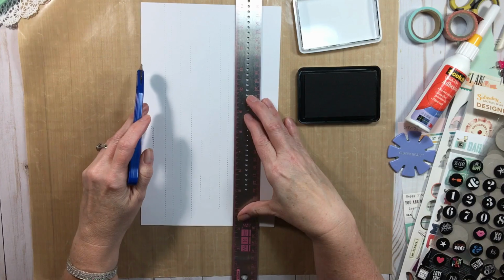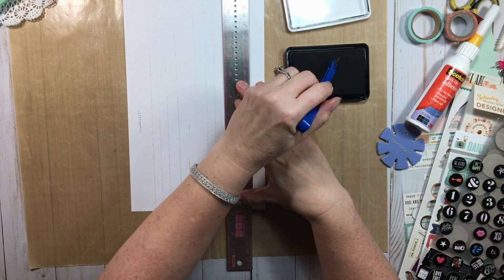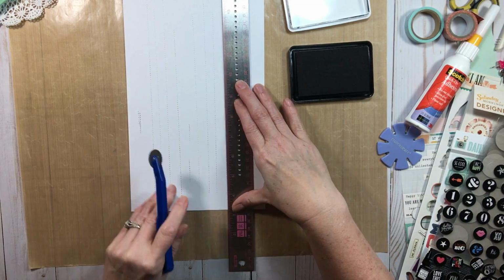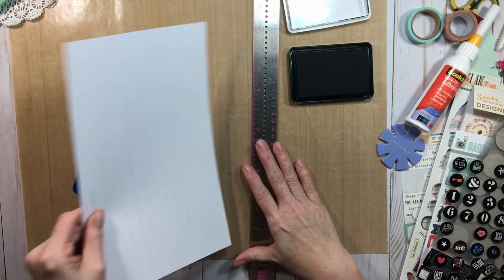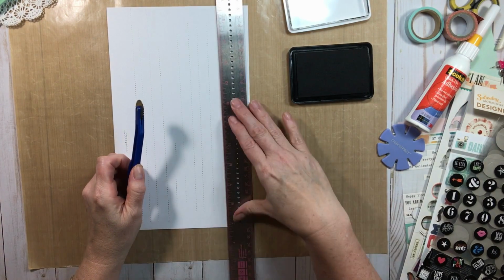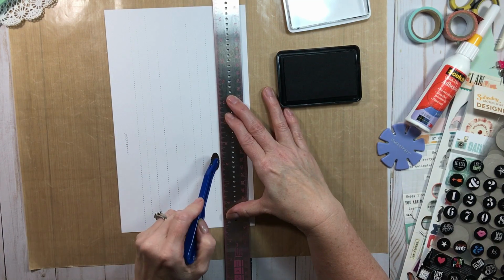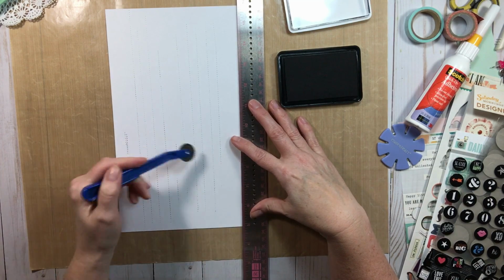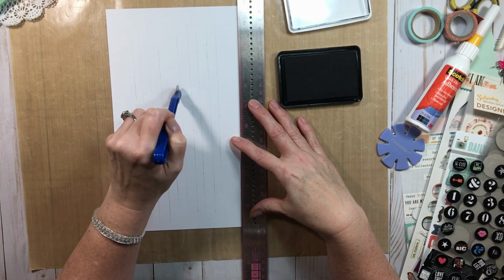And the only thing I would say is when you're doing this, definitely use a ruler longer than, you don't have to, but if you go back and forth, okay, there we go. You see how if you go back and forth, you get that blurry look. So I suggest when you're using this, just go forward, don't go back, because you can get some mistakes there if you keep going back and forth. Just go forward.